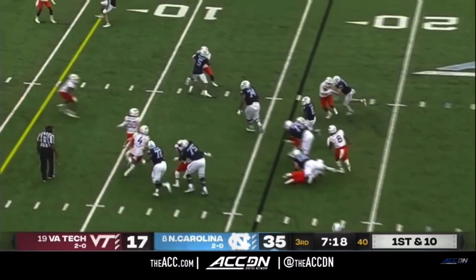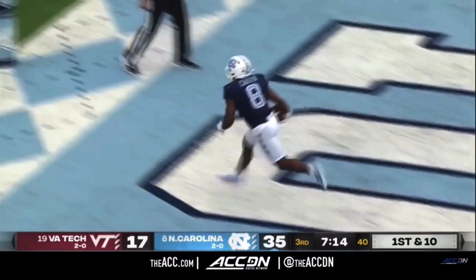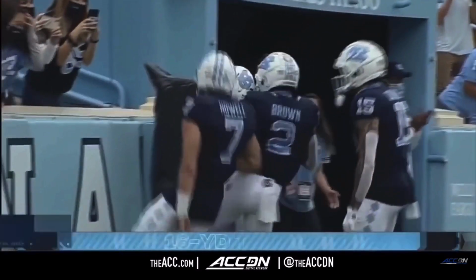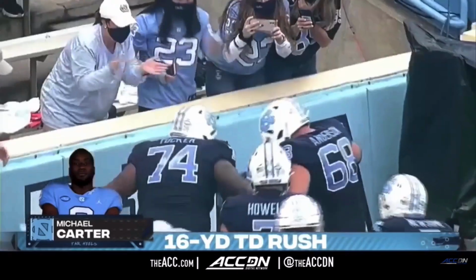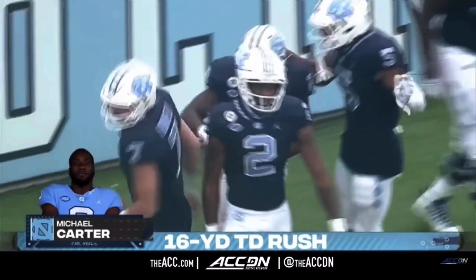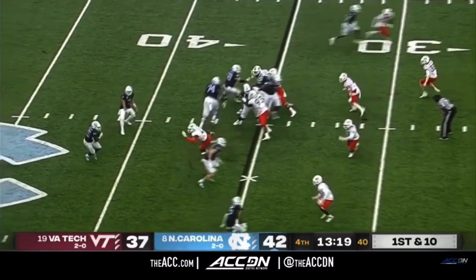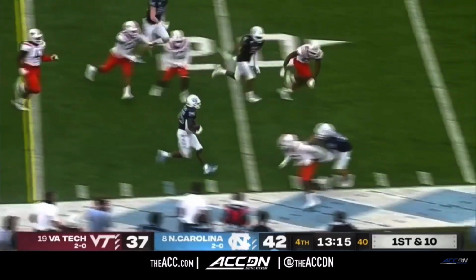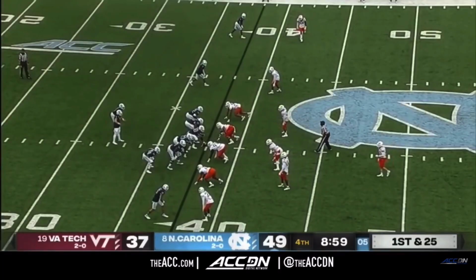Here's Carter after a 29-yard catch and run by Javonte Williams. Michael Carter caps the drive with a 16-yard touchdown run. Sam Howell, shovel pass to Javonte Williams. He gets to the edge again. Steps out of bounds with a gain of 20 more.